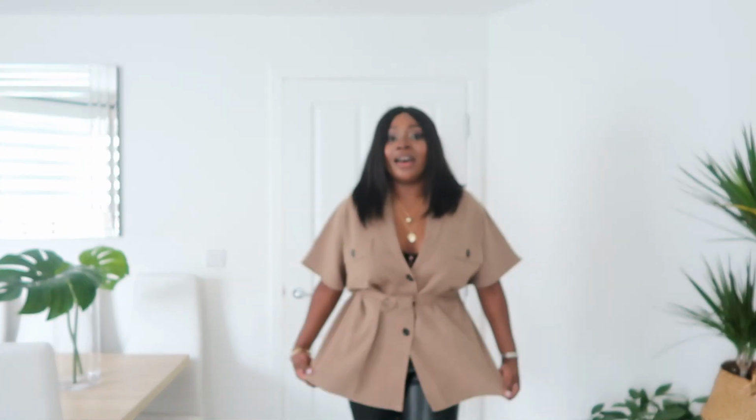I love the colour. I love the feel of the knit. Zara has got some really nice knits in at the moment that are a really nice mix of material. I'm not sure what the blend of material is, but it feels really nice. It doesn't feel like knitwear at all. It doesn't feel rough or scratchy on my skin. It feels like a luxe dressier knit.